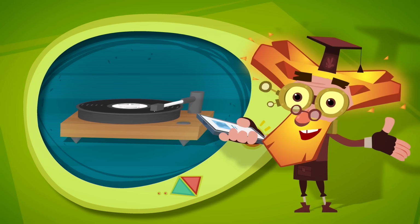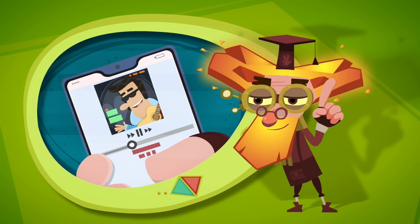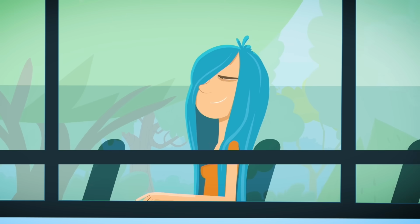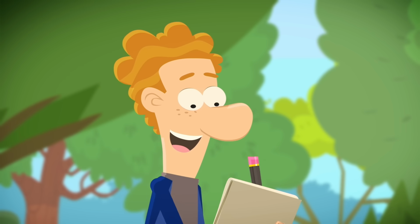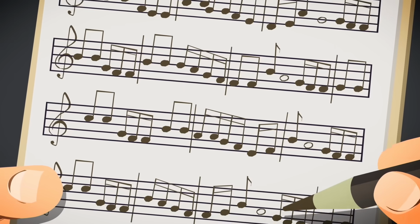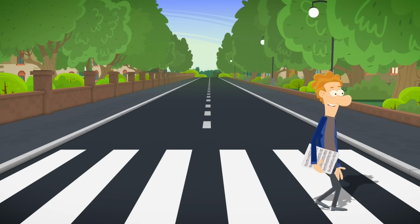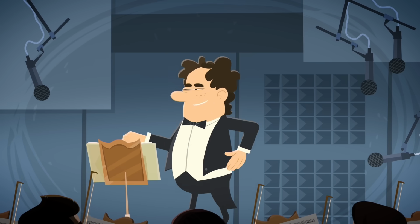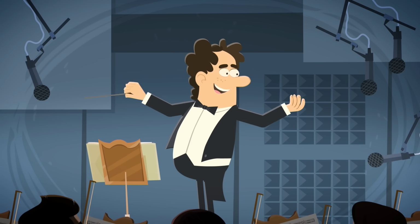A song can be performed live or played from a recording. Do you know how a recording is made? First, the songwriter gets an idea for a song and writes the words and the music, which is made up of chords and a melody the words are sung to. The songwriter might then go to a recording studio to have other musicians play on the song. It could be just a small band or a whole orchestra.